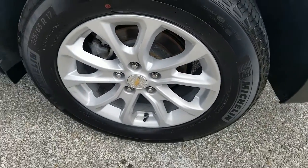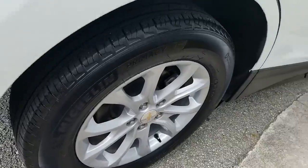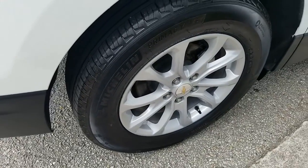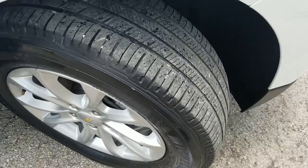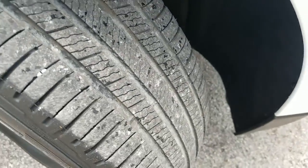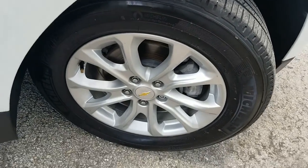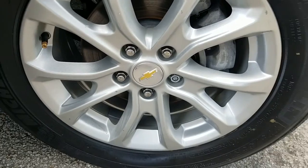Really an outstanding shape. Okay, we're taking a look at the rear tire on the passenger side. Tire's brand new. Look at that tire. Really an outstanding condition. Michelin tire. Rim is clean and in beautiful shape. Look at that. Really an outstanding shape. Front tire on the passenger side. Tire looks good. Very nice condition. Michelin tires all the way around. Rim is clean and in beautiful shape. Really nice condition.